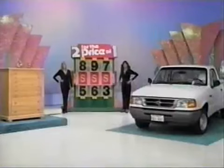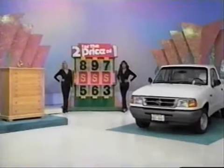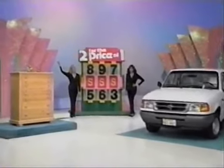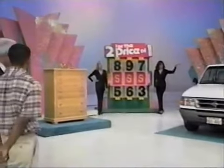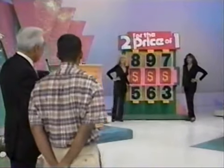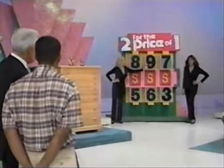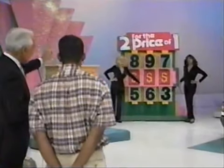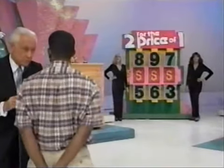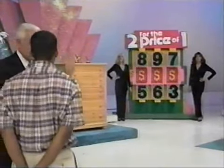Now, this is called Two for the Price of One, because if you tell us the price of that chest of drawers, we will give you the chest of drawers and the automobile. Now, I'm going to help you out. The first number of the price is 8 or 5. The second number in the price is 9 or 6, and the last number in the price is 7 or 3. And I will give you one of the three numbers. Do you want the first, second, or third one?